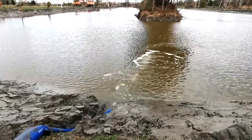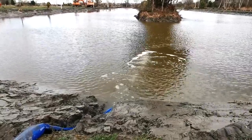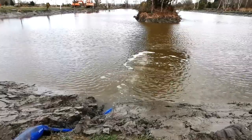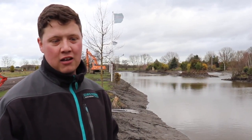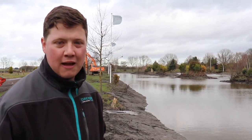How long do you think it'll be before this lake's full now then, now that you're pumping the water in? I reckon hopefully Monday, Tuesday it'll be full. Hopefully. But we'll see how it goes, and yeah, watch this space, it's all happening.